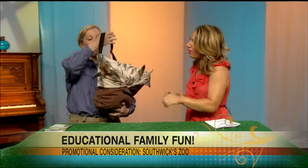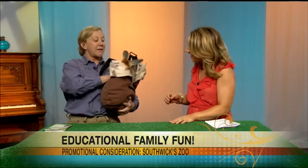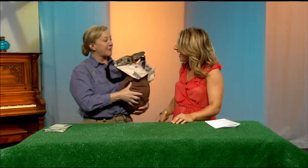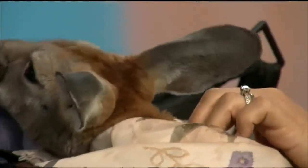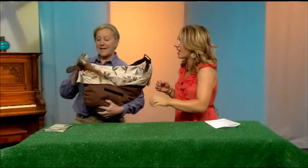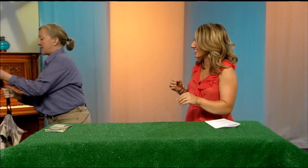He can go right on the back of the chair in the car, or a chair while you're in a meeting, or while you're just traveling with him to schools. What a nice little buddy. He is so cute. But you also have Dilly here as well. Yes, and you can see Rudy at Southwick Zoo too. He's always there in the education center.